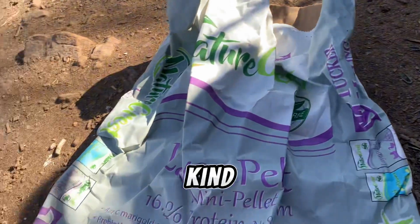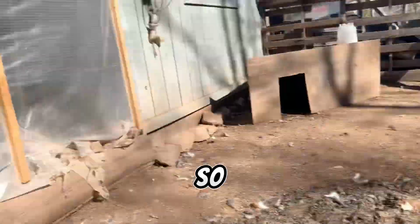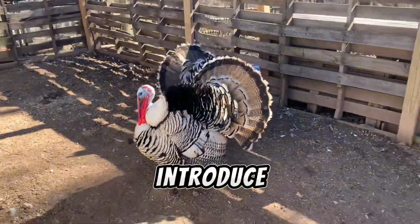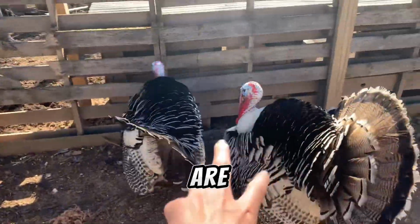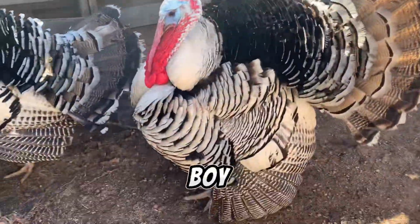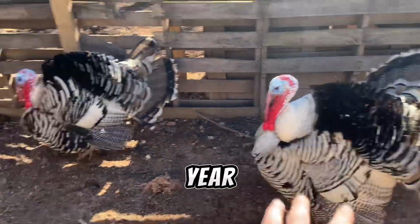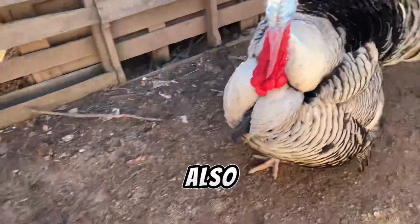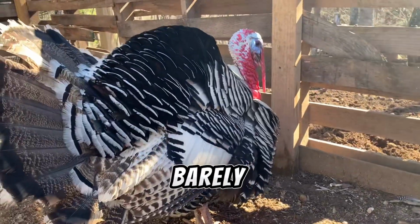But now let's just kind of get into what they do throughout the day. So really quickly, I'm just going to introduce all of our turkeys. Well, the three that are not on the secret nest. And now these are our two males. This is my boy DJ and then Axel. Now, obviously, they look different, but DJ is over a year old and Axel's only about 10 months. So you can also tell that DJ's older by how long his beard is, while Axel barely has one.